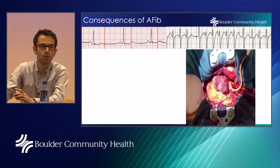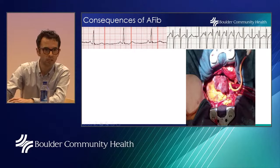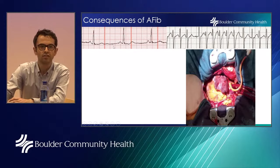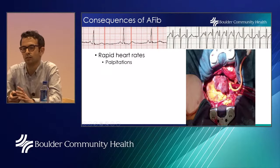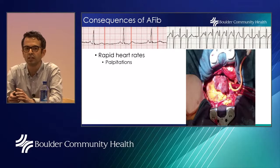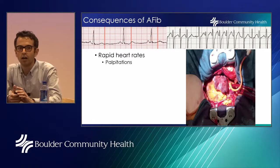Okay, so if you look at these EKGs at the top of the screen, on the left side, I have just a few beats of what's called sinus rhythm. And on the right side, for comparison, at the same scale, I have what's called atrial fibrillation with rapid ventricular response. So rapid heart rates, and even if you've never looked at an EKG before, you can tell that there's a whole lot more going on on that strip.